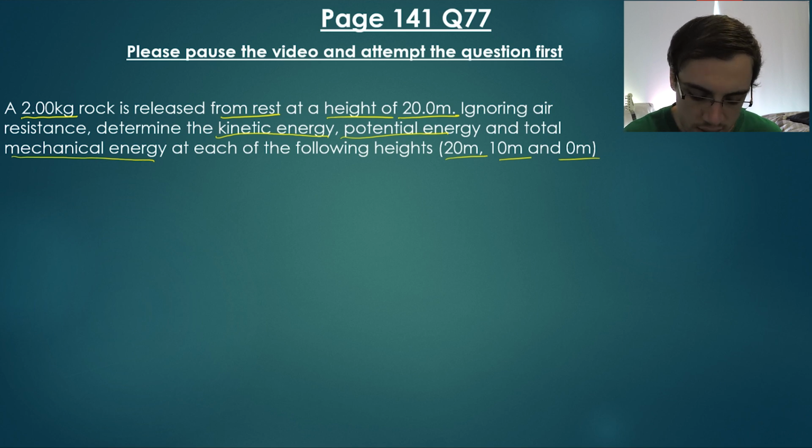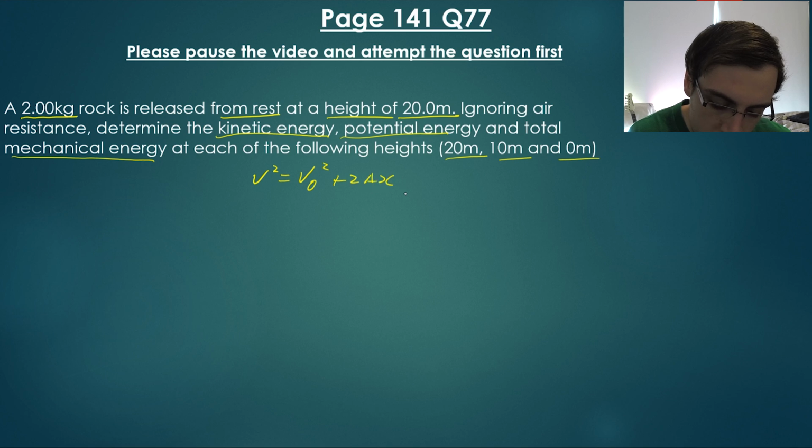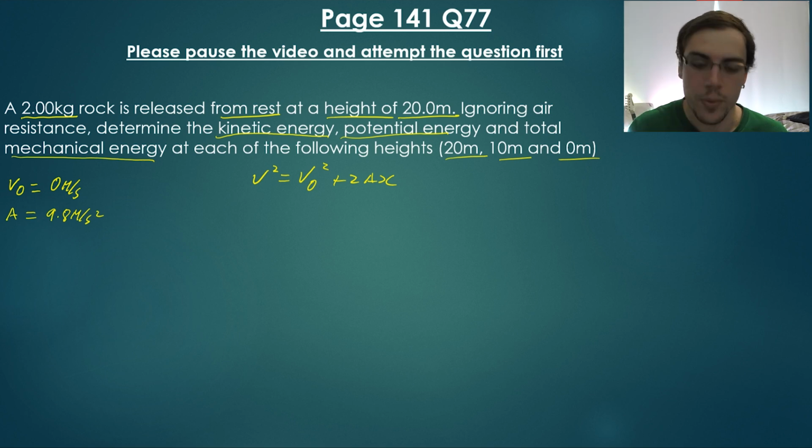So what we need to do is, we're missing a bit of information. Because in order for us to calculate the kinetic energy, we need to know its velocity. Now this is hard because how do we know the velocity at each of these 3 different points? So what we can do is, because again there is no reference to time, we can use the formula v squared is equal to v0 squared plus 2ax. Now, because we know that the initial velocity is going to equal 0 meters per second, because it's starting from rest, we know that the acceleration is 9.8 meters per second squared, because we're dropping the stone.